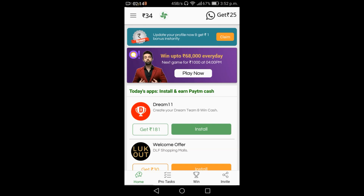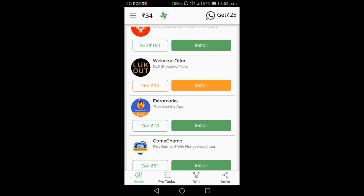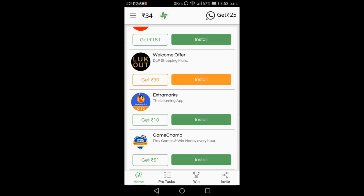See guys, I have earned over here 34 rupees. Okay, so how am I going to earn by installing the apps? For example, I take this one, Extra Marks. Okay, I click on the icon of Extra Marks over here, and these are the steps I have to do. If I do these steps correctly, I'm going to get rupees 10 in my wallet. Okay, what I have to do: install and register on the app to get rupees 10 guaranteed. Okay, after you click on install now, you have to use the app for at least half an hour. Okay, you have to register over here and you have to use the app for half an hour. Okay, after that rupees 10 will be credited to your Taskbucks wallet.